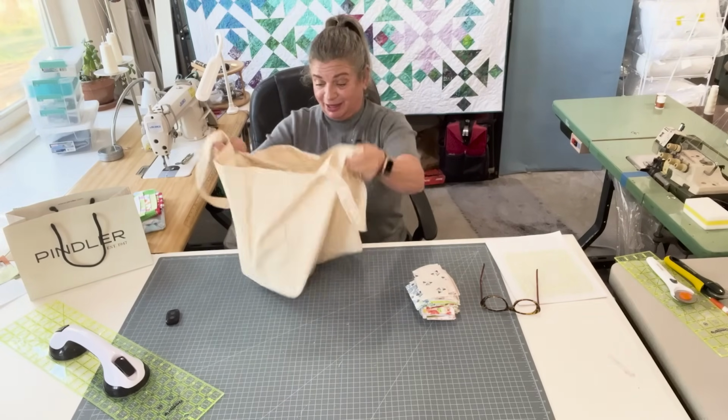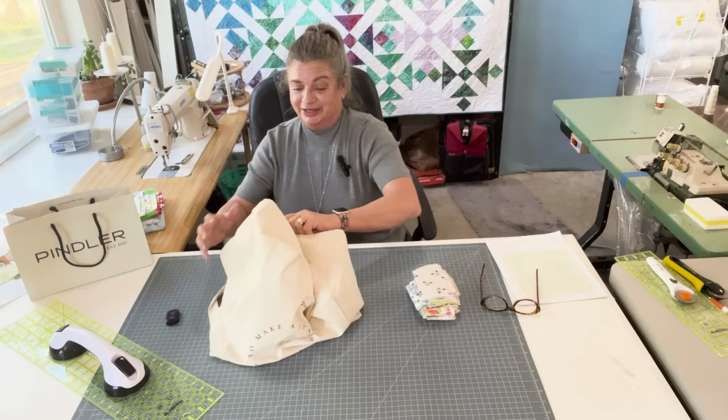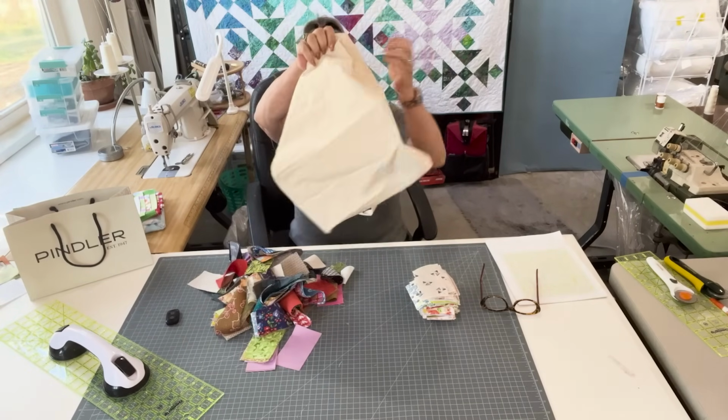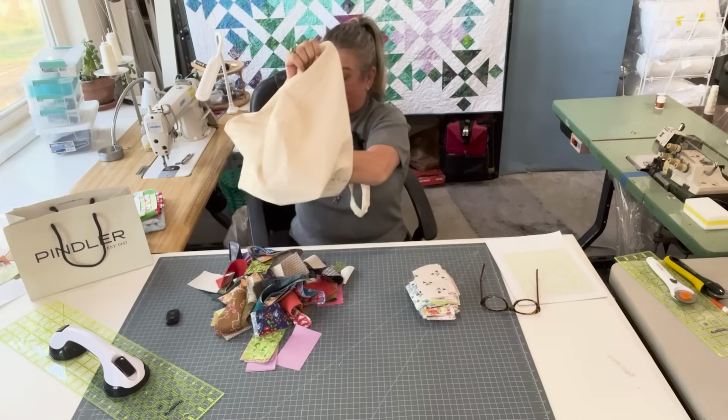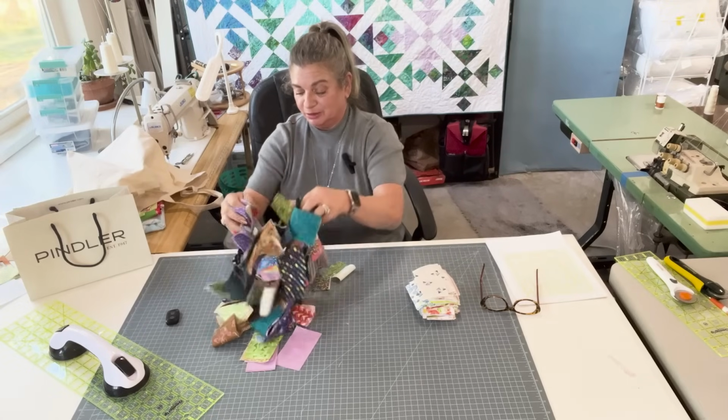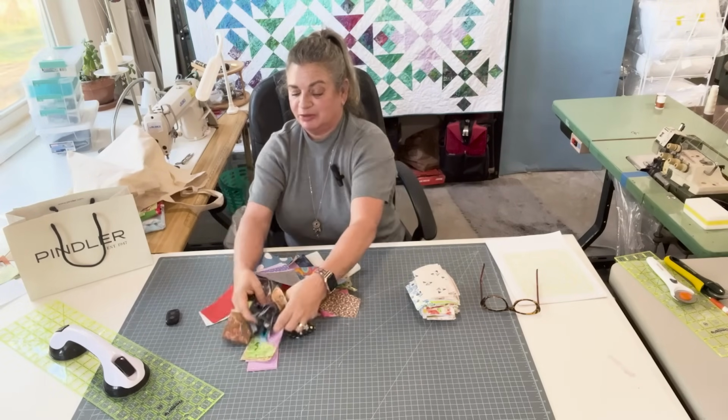That looks pretty mixed up. Let's see here. Did I get them all out of there? Nope, there's a couple more in here. So I'm going to just kind of do that a little bit more. Try and get them all.